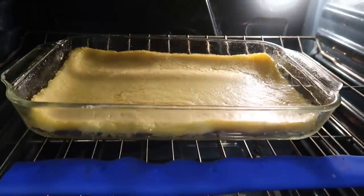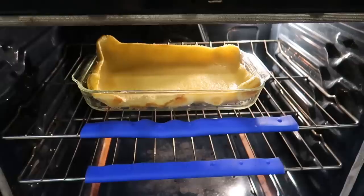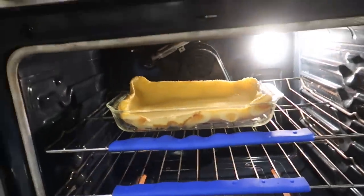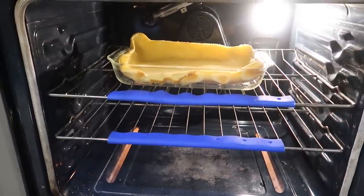All right, look at that. See how it's starting to curl up on the sides? This is where the magic begins. All right, look at that pancake. See how it puffs up on the sides? It will go back down, but see how it does that? It'll get a little bit more golden brown, and then you know that'll be done.